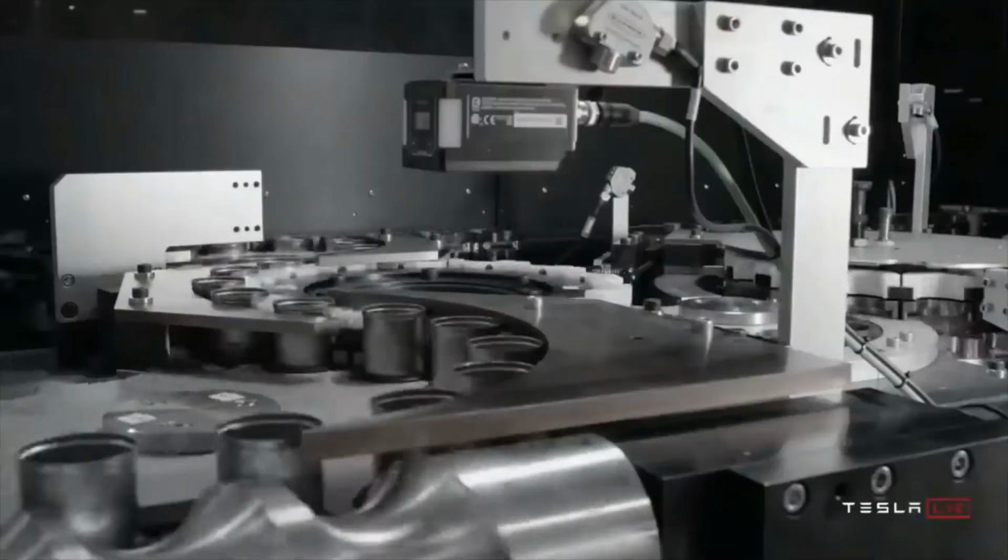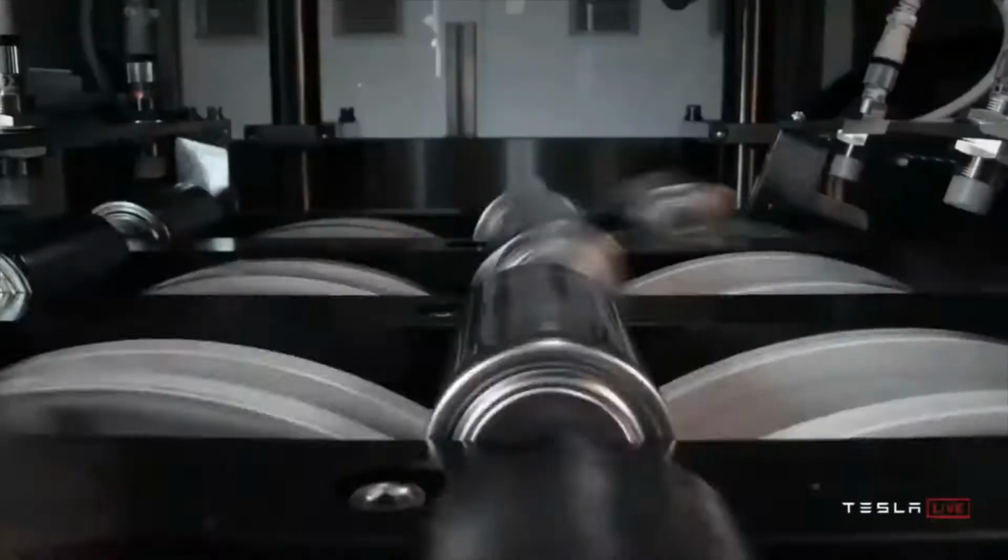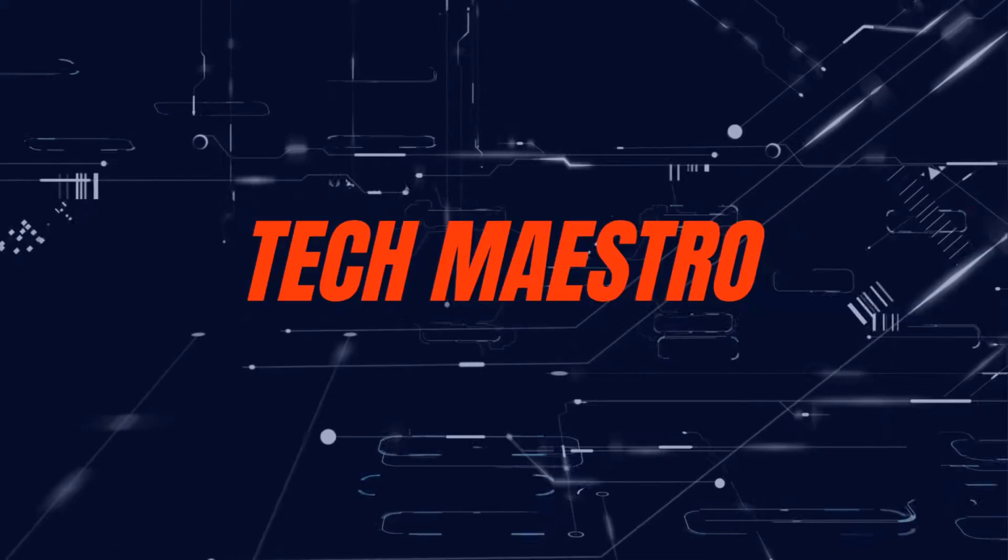This is not just a concept or a rendering. We are starting to ramp up manufacturing of these cells at our pilot 10 gigawatt hour production facility just around the corner.